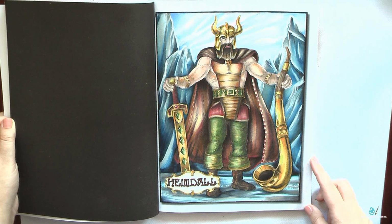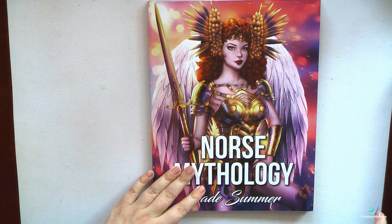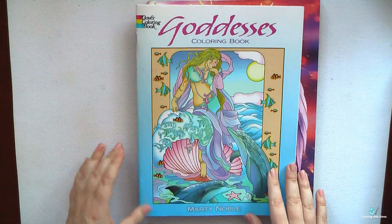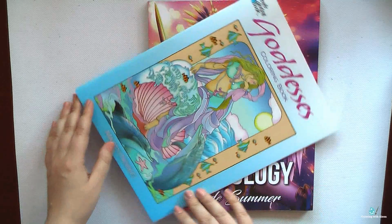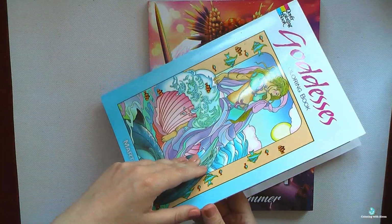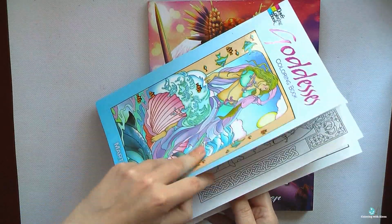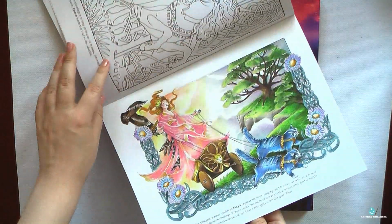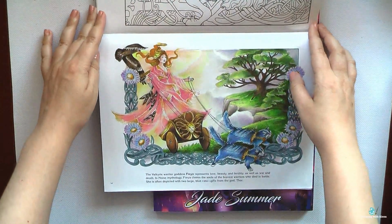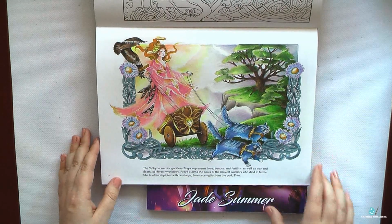After Heimdall, I continued the mythology theme in my coloring and I switched to my new book by Martin Noble, Goddesses. First, I decided to do one picture and I decided to proceed with Norse mythology, so Freya was my obvious choice. I think that I selected this page because I wanted to color her blue cats.